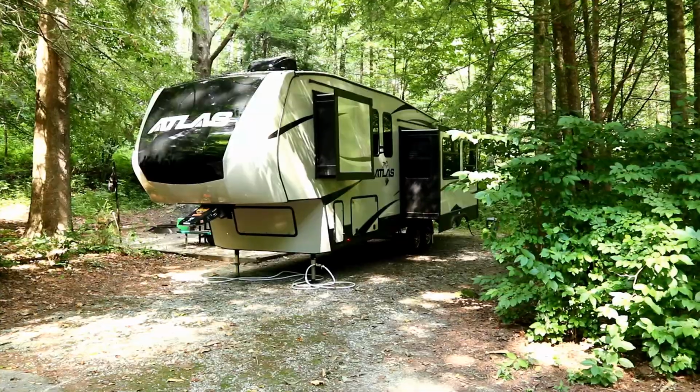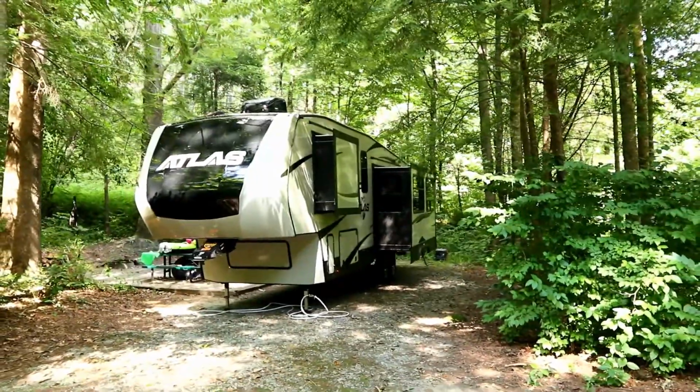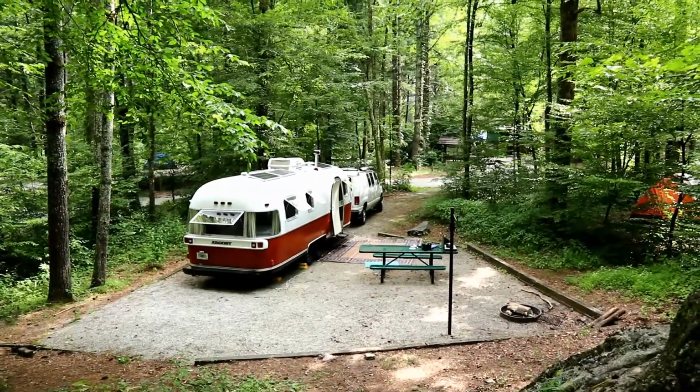So the size of the lots here at Tallulah River, the National Forest website says they're 10 by 93. So you're probably pretty good with length. Some of the backups are a little bit narrow, but once you get back there, they're pretty wide and pretty big. So you can have everything from motorhomes back here to fifth wheels to our 28-foot Airstream Argosy.